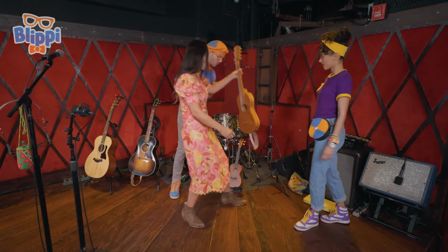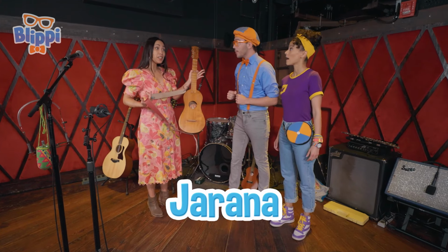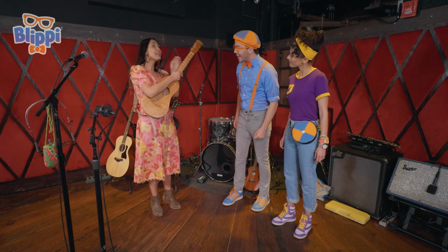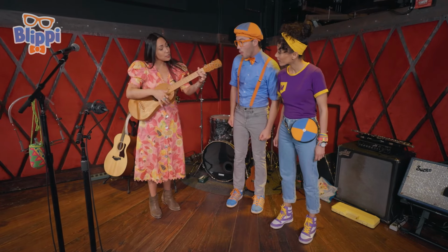Wow. This is one of my favorite musical instruments. It's called the jarana. Can you say jarana? Jarana. Jarana, muy bien. And the jarana comes from Mexico, just like myself. I am from Mexico. Oh, cool. This is a Mexican traditional guitar.